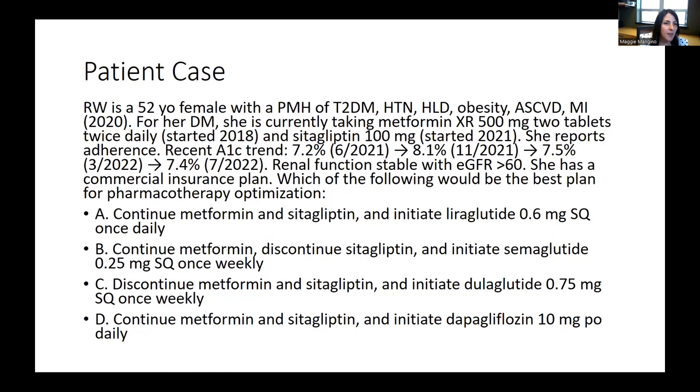So based off of this, which of the following would be the best pharmacotherapy optimization? A would be to continue metformin and sitagliptin and initiate liraglutide 0.6 milligrams once daily. B, continue metformin, but discontinue the sitagliptin and initiate the semaglutide 0.25 milligrams once weekly. Option C would be to discontinue metformin and sitagliptin and initiate dulaglutide once weekly. Or option D, continue metformin and sitagliptin and initiate dapagliflozin 10 milligrams daily.